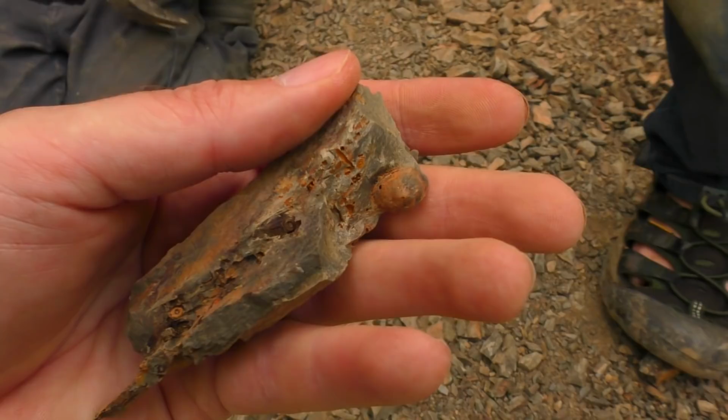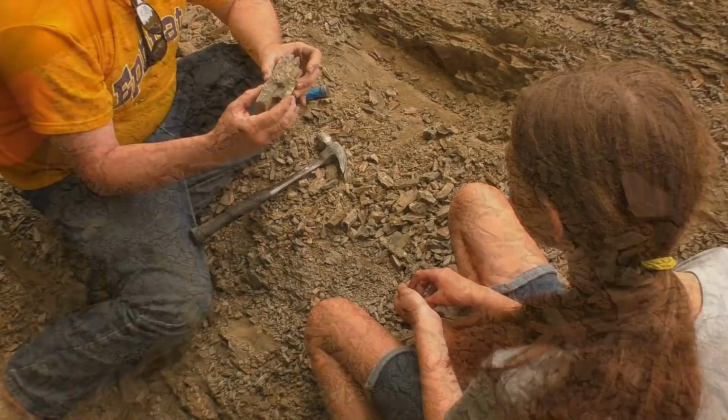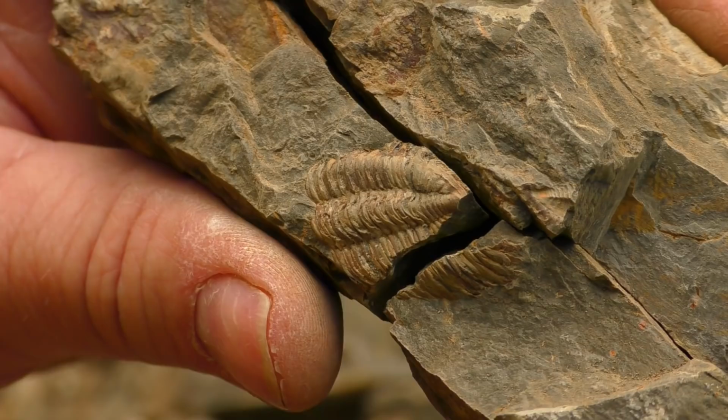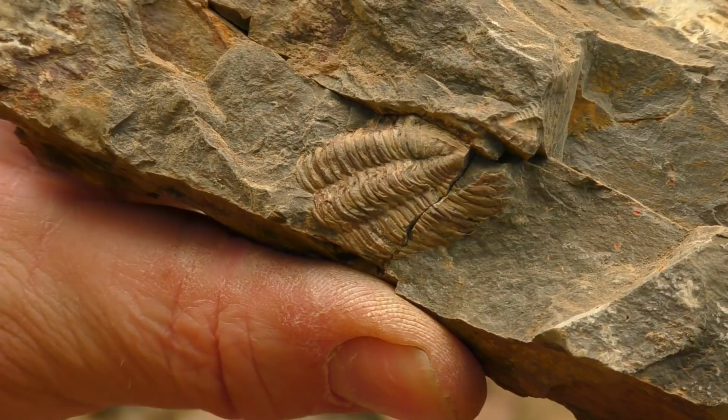Who found this one? I did. Oh, you did. Ethan. There's a little fossil right there. It's cool. I got it out along the back and the side. Yeah, but you can still see it. Yeah, it's in three pieces, but I can hold it together like that, and there it is. Wow. I'm slightly jealous. Well, slightly. I wouldn't have known to come here except you told me to.